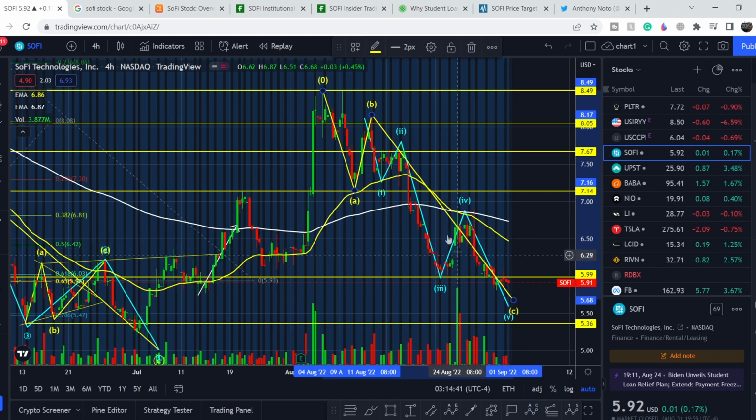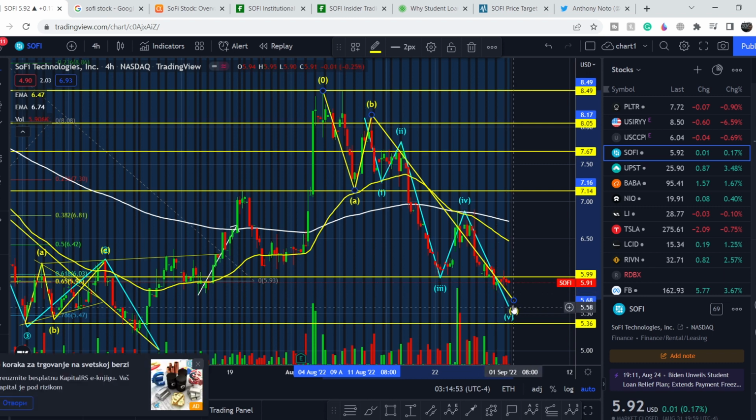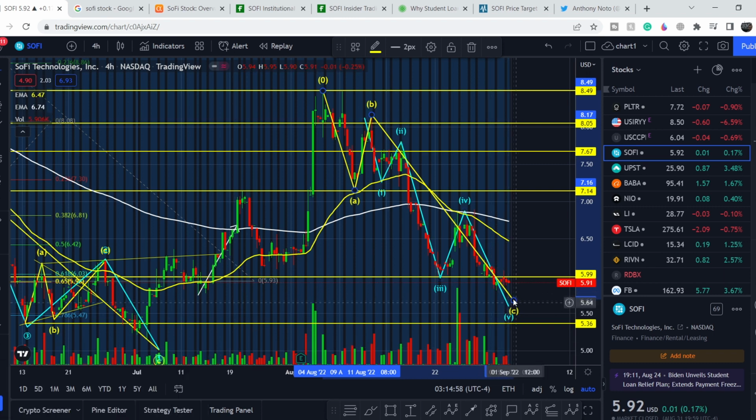And at this point we had only 3 waves completed, and we had to have one more leg to the upside to form the top of our fourth wave, and we had to have one more leg to the downside to complete the 5th wave and to complete the entire movement to the downside, from this top and somewhere here to the bottom. So definitely it is very technical, and in my technical analysis in just several minutes I will show you what we should expect next. But for now let's continue with the fundamental news.